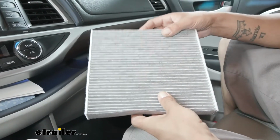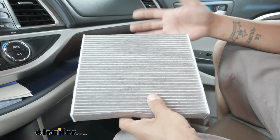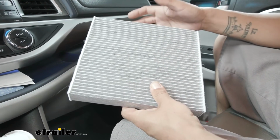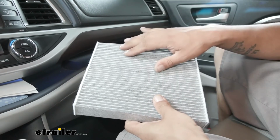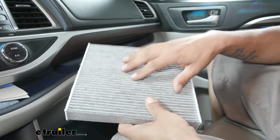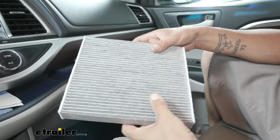Now, a lot of people don't even realize they have a cabin filter in their car, but right about 2008 or so, most cars have them. And the Highlander definitely does. And again, checking it is going to make sure that the air that we breathe inside the car is going to be nice and healthy. And it's definitely going to help out with people that have breathing issues, especially like asthma.